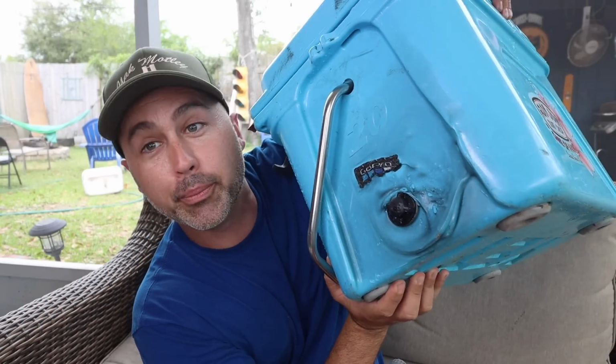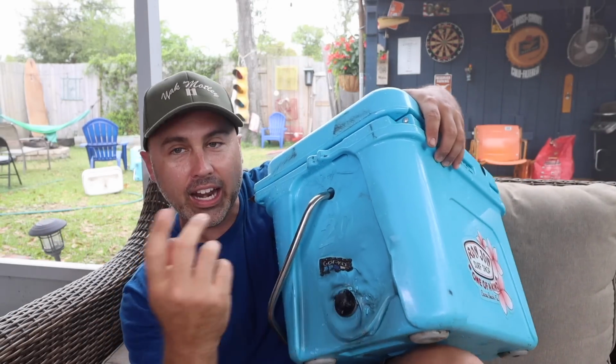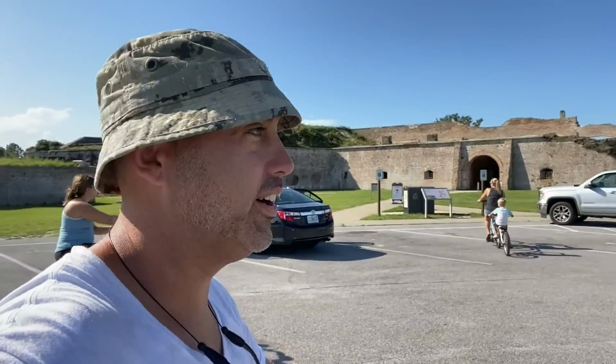Because this is what they don't tell you on those commercials, okay, with the bear and crap, because don't get me started on that. But look, life happens, okay? This is from the tailpipe, okay? $300 cooler, melted. The drain plug is melted in there. It's not gonna drain water for nothing unless you screw a hole in it, okay? So that's that end of the spectrum.